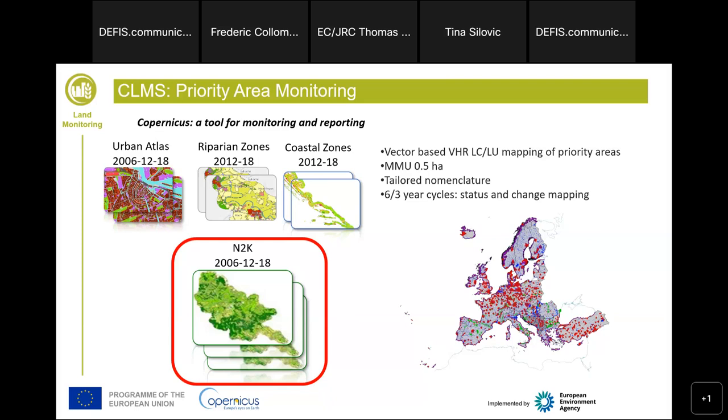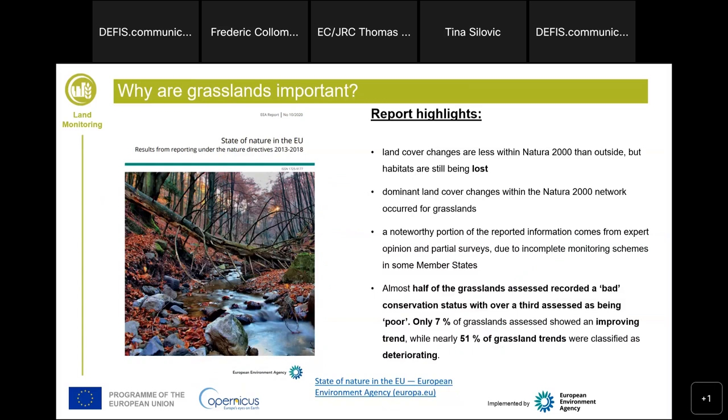And you might think, why grasslands? Why did we choose grasslands? Well, grasslands have a high ecological and landscape value, and also because they are at risk. We know that they are facing an overall decline in terms of extent and also in terms of biodiversity. So they are becoming less and less biodiverse. If we look at the State of Nature report that collects the member states' reporting under the nature directives, it tells us that grasslands show deteriorating trends.